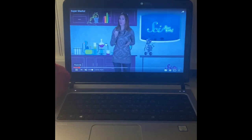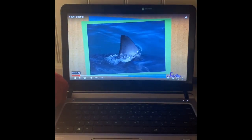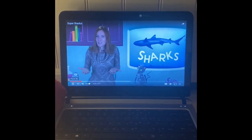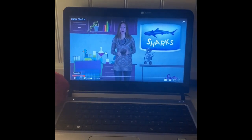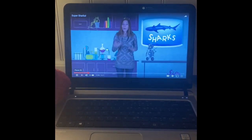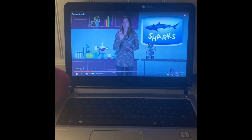When you think of a shark, what do you picture in your mind? Do you think of a big fin sticking out of the water? Or maybe a huge set of sharp teeth? Sharks are some of the most famous animals in the ocean. But do you know what makes a shark a shark? Well, for one thing, all sharks are fish. That might not surprise you since they live and swim in the water, but sharks are a special kind of fish.